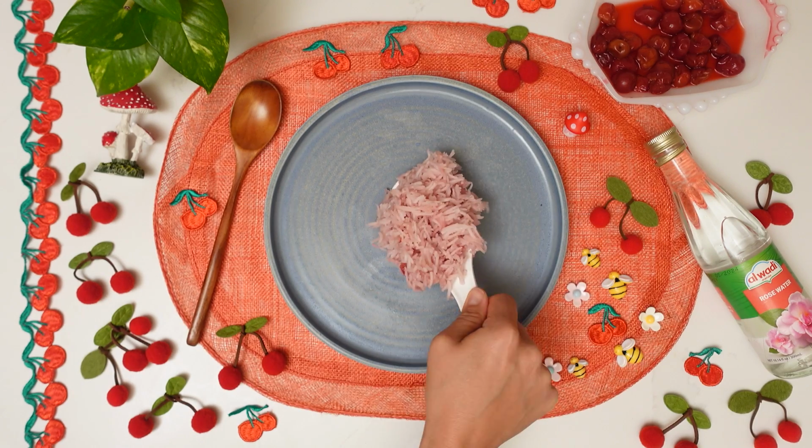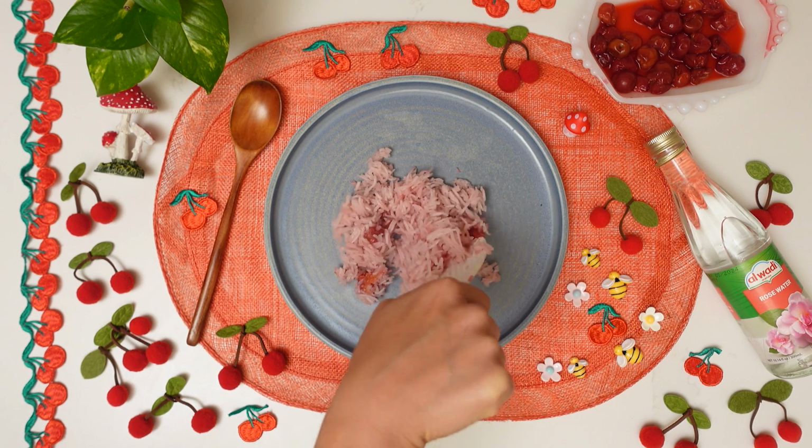What I did the second time around, which I didn't refilm because I was like, rah, I just cooked the rice normally with the cherries inside of it. And I honestly feel like I ended up in the same place, just without the burnt bottom.